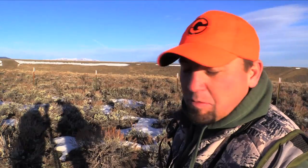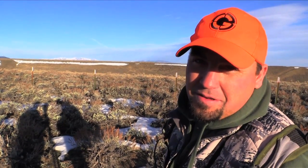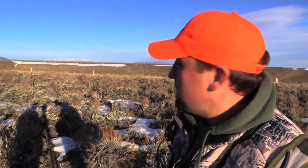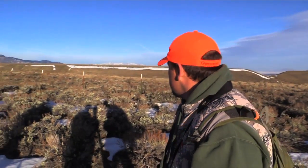We're supposed to shoot bigger bulls than that, but we're getting towards the end of the season, and we definitely want to get a bull on the ground. We've got some other ones we're gonna go take a peek at. We're gonna let these settle down, and we'll get out of here.